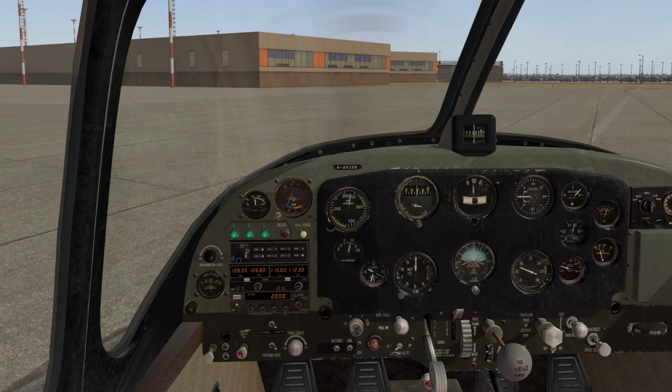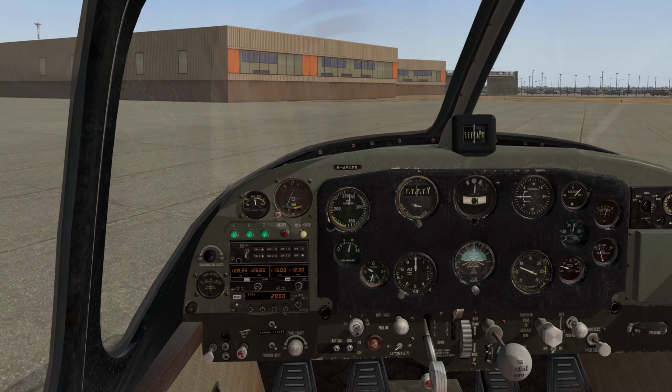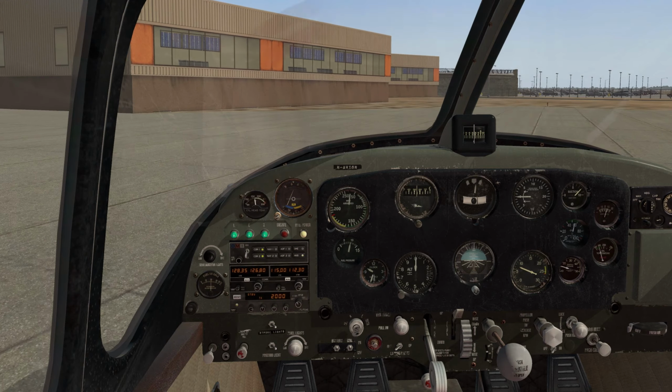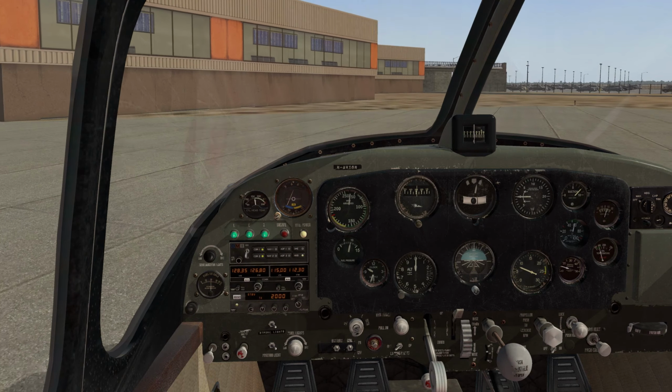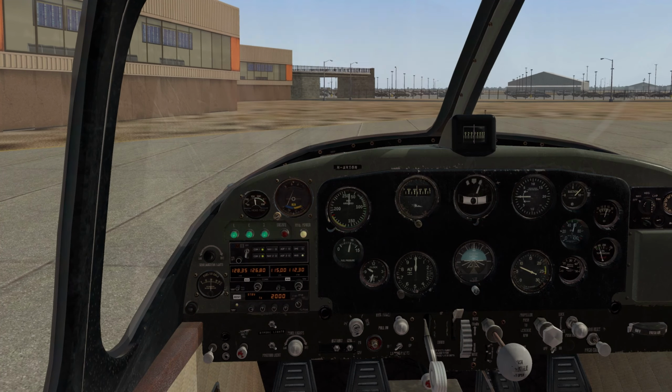Let's start slowing down because these brakes are awful. I have them set to medium because some planes won't stop if it's set any lower. So I just keep them at medium. I could set up profiles or have different buttons for different brakes or whatever. But let's just come out here and let's stop right here.